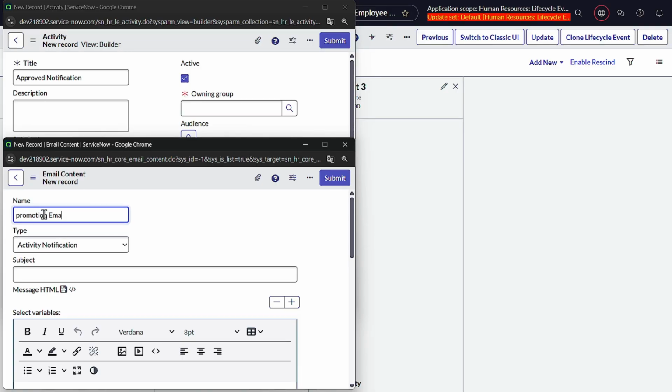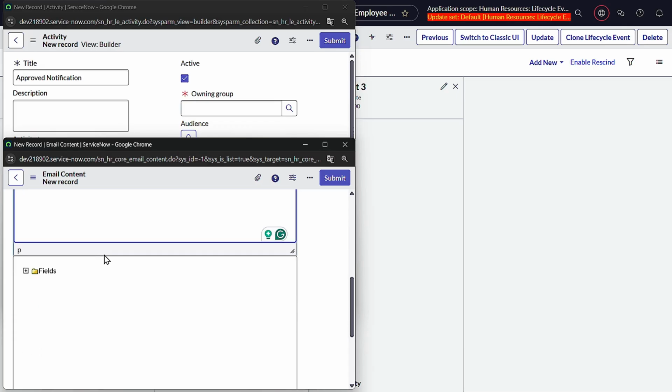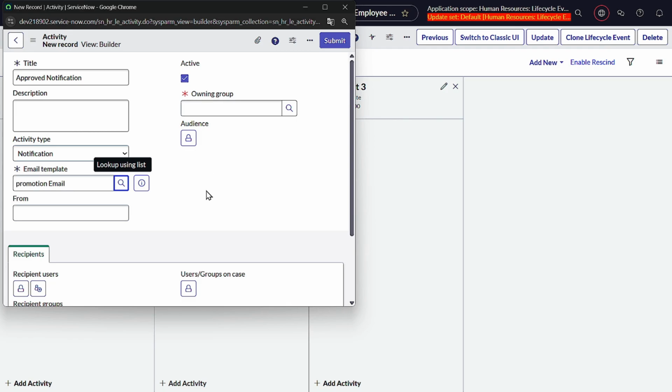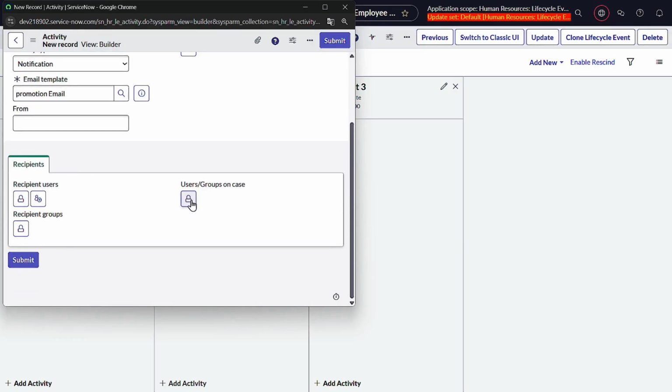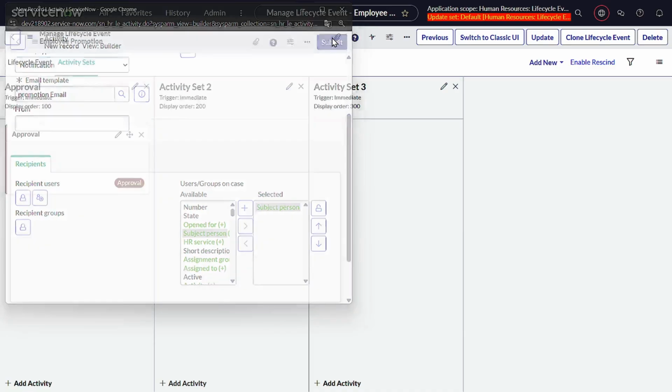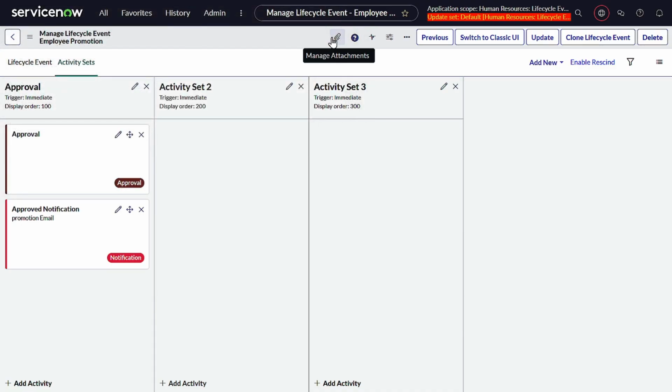I'll just copy the same thing out. I will not bang my head on this particular thing. Okay, because you know how to create an activity. Okay, promotional email. And I'll submit this out. And who should be the audience for it? Okay, on owning group, I will just select HR payroll again. Recipients, I will add the subject person only. So the subject person should receive a notification that his promotion request got sanctioned.